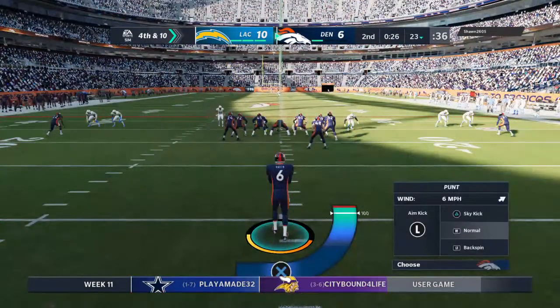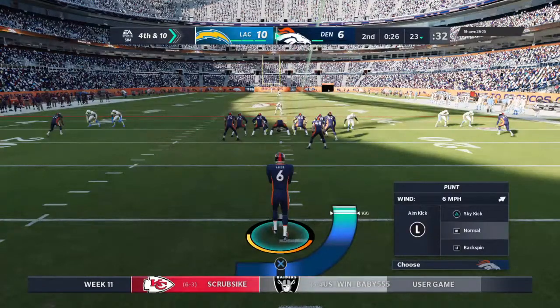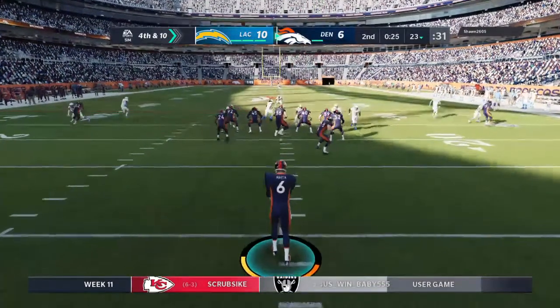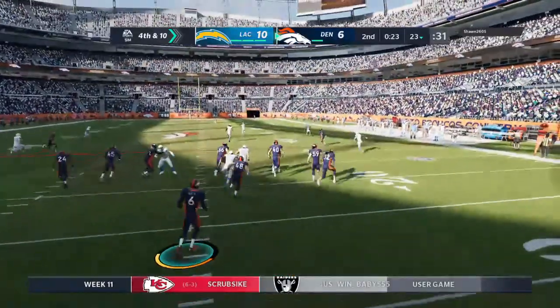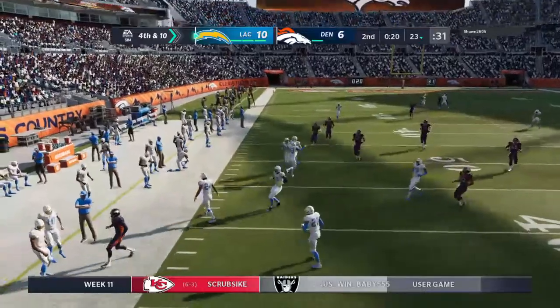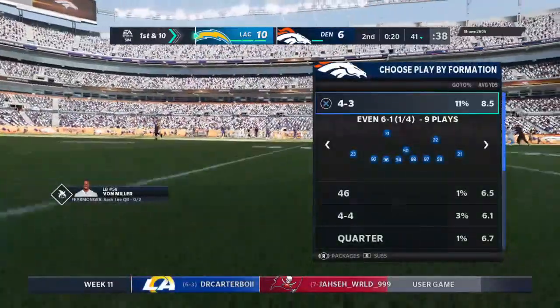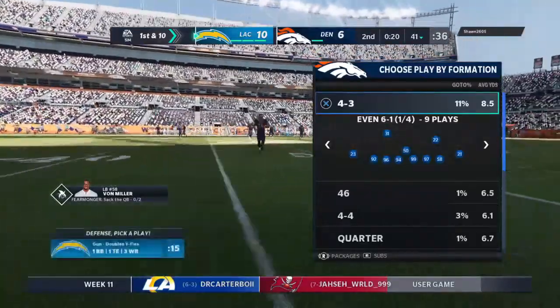Has to be a little bit of frustration there. Back-to-back incompletions. Receivers blanketed on both attempts, this time on 3rd down. This is away, but boy, headed straight for the sidelines. And the punt goes out of bounds. Where will they put it? They'll put it just inside the 45-yard line. They're on 41-yard line.